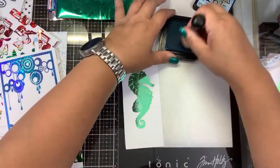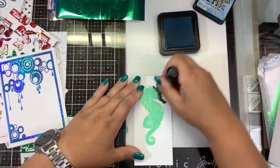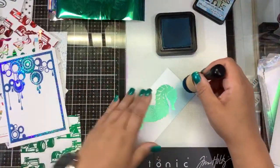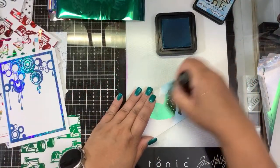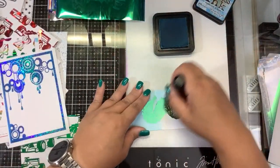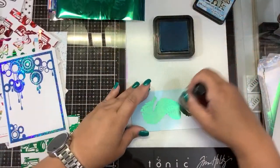Yes, you can even spray it with glitter spray. Yes, ma'am. You can do all of the distress sprays as well, like Ryan does. You can do all of that on top of foiling. And then all you do is your foiling resists it, you just take a little soft microfiber towel and you wipe it and the ink comes right off of the foil.